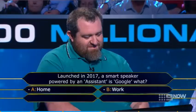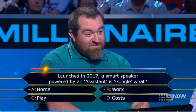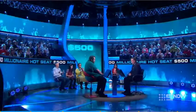$500. Launched in 2017, a smart speaker powered by an assistant is Google what? A. Home. B. Work. C. Play. D. Costs. A. Home. Google Home is in and correct for $500. Similar to the Amazon Echo.